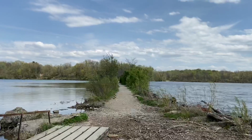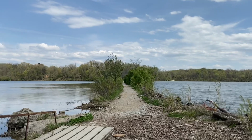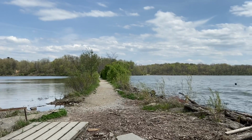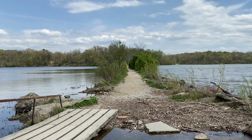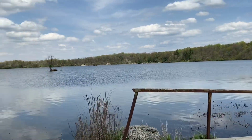But I did just want to say that this area here sometimes does go underwater. So if you get to this point and you don't want to trek across, you might have to turn around and go back. I would say that we are, I don't know, about three-quarters of the way through the hike. The Ornithology Center is way over there, but we will be back shortly.